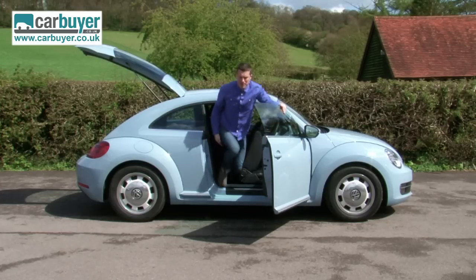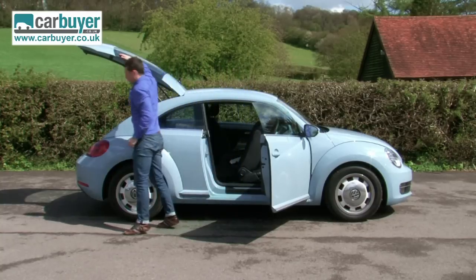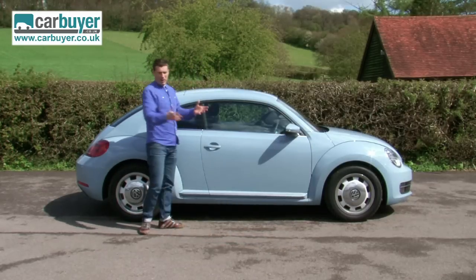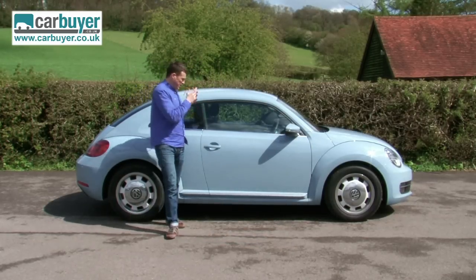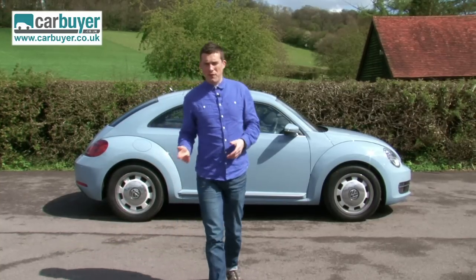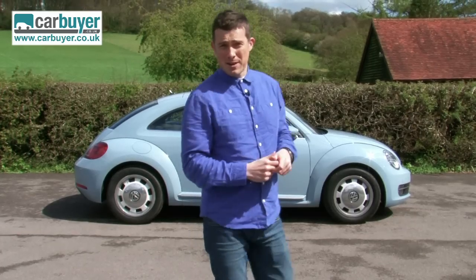But let's face it, you don't buy a car like this as a removals van or to use as a taxi. You buy it to look cool, and it manages to do that compared to its retro rivals like the smaller Mini and even smaller Fiat 500 with fewer compromises.